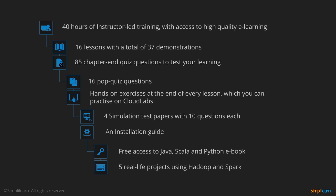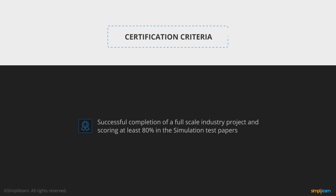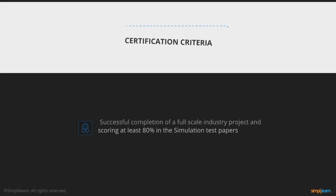This course will facilitate you to achieve Big Data Hadoop and Spark Developer certification after successfully completing a full-scale industry project and scoring at least 80% in the simulation test papers. The course will give you the required work experience in big data analytics via implementation of real-life projects spanning 3 months. This concludes the introductory lesson.